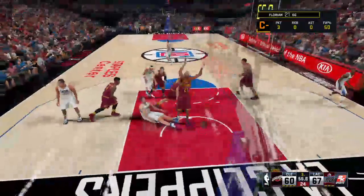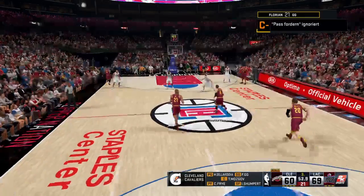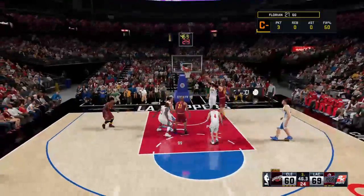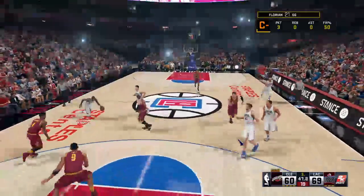On the court for Cleveland, Frye in at shooting guard. Mozgov is out there with Channing Frye. Then there's Iman Shumpert. And it's Dellavedova in at the point. He dishes it to Mozgov. And Pierce pulls it down. Los Angeles leading by 9.